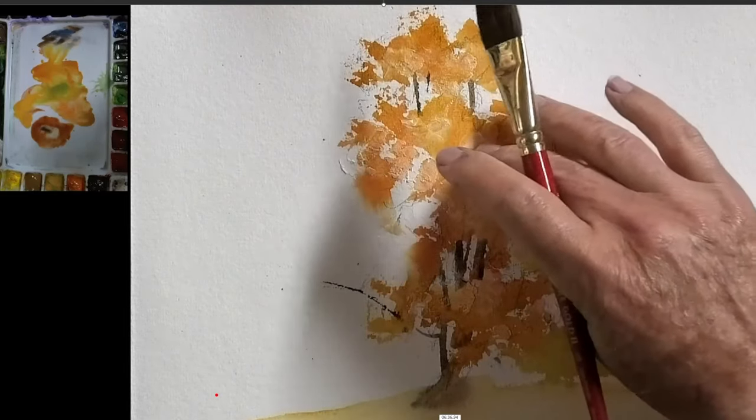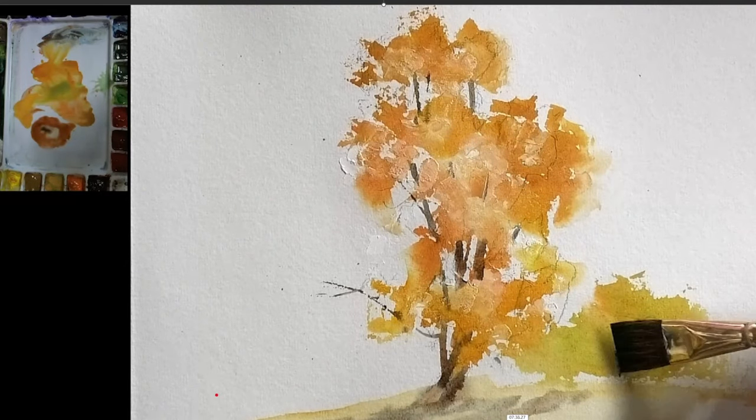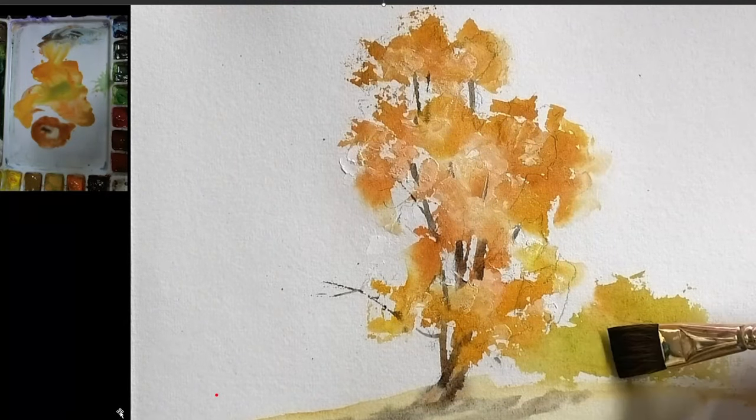Okay, what else do I have here? I got more goodies. Oh, there's a negative paint. Okay, let's see that. I think we're doing okay with time.